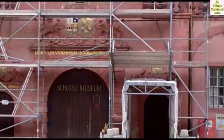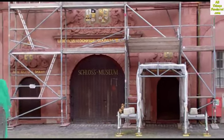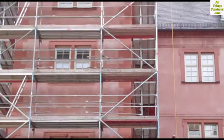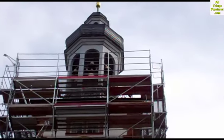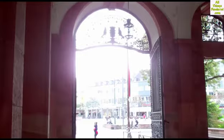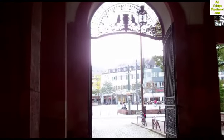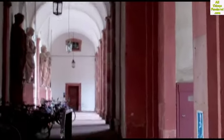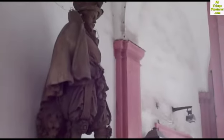This is the Castle Museum. Of course, it's not open today. And the bell tower. Here is just inside the main entranceway facing the business district just off the Luisenplatz. And two large statues inside the opening.